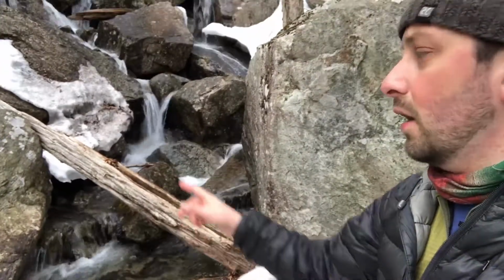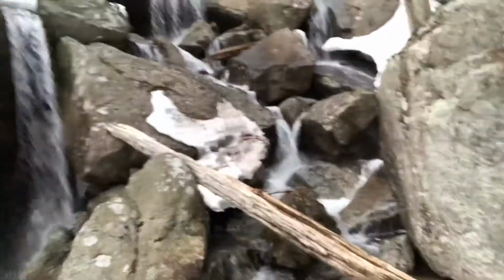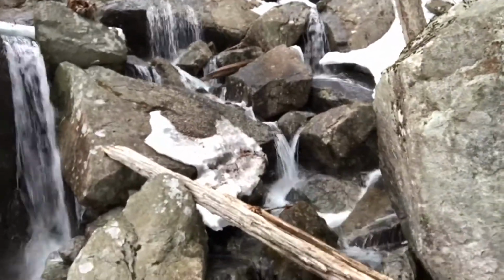What I'm sort of thinking is this log here acts as a nice leading line, kind of pointing up to some of these other cascades and through the image. So I'm considering getting a really low perspective on that log, kind of looking up past all of these cascades and these interesting rock formations.